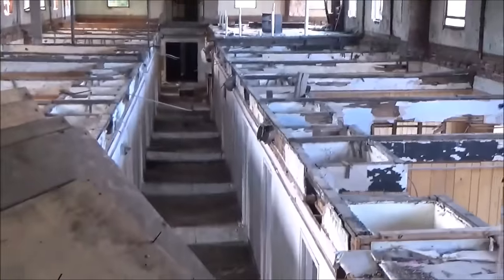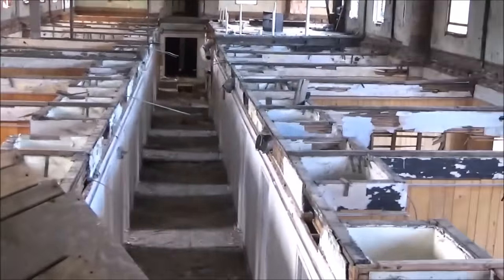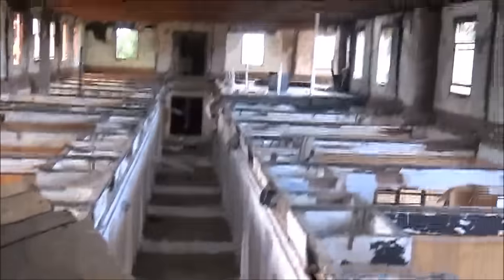Alright, third floor seems to be missing, but what the heck, let's go up there anyways. Maybe not. There's some tetanus right there. Actually, you can get a kind of a view from above looking down at the dorms.